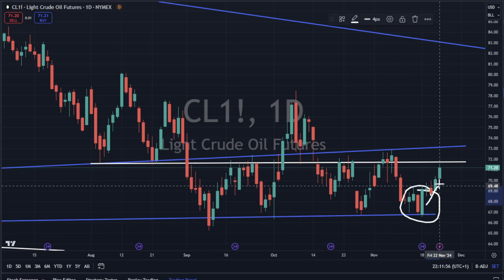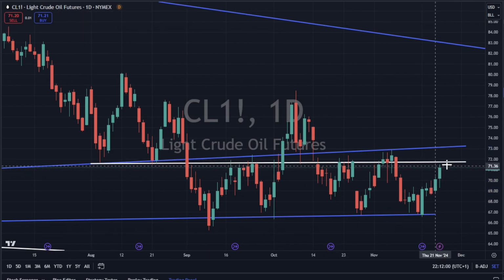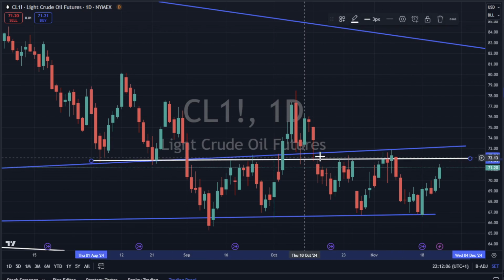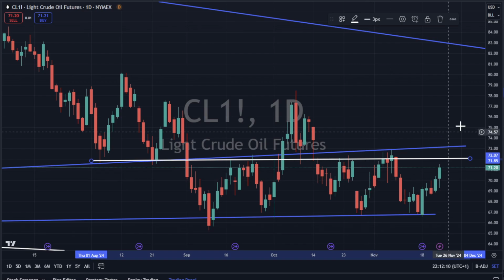This is a big bullish engulfing. It's working its way on up. We're coming into resistance at this time. That's what that white line is here. It's probably something like this, somewhere in that range, and we're coming up to it. We'll see if we can get through it.